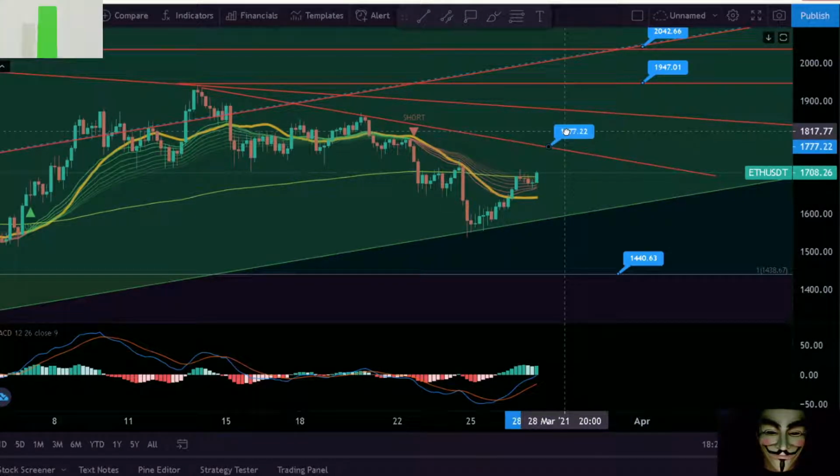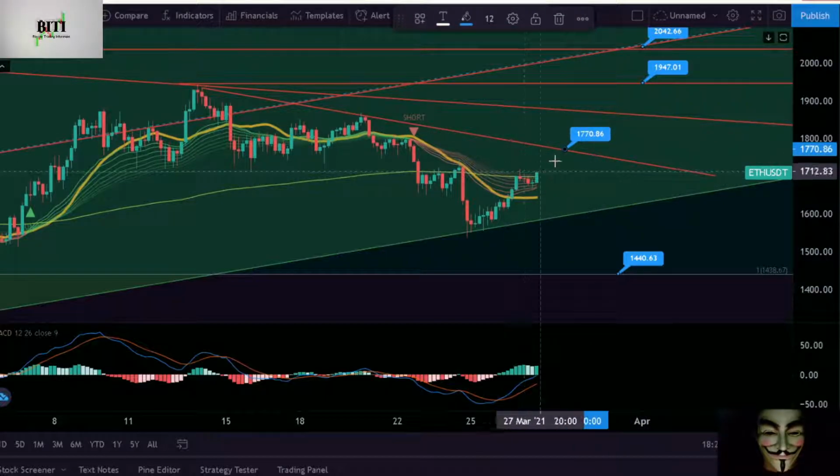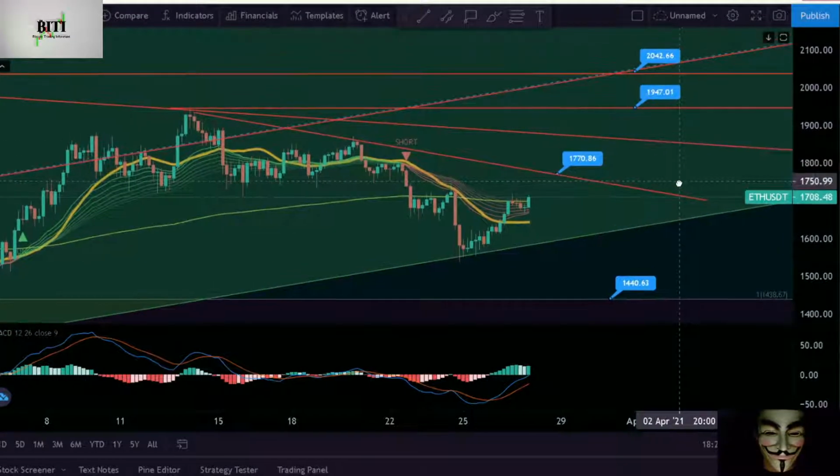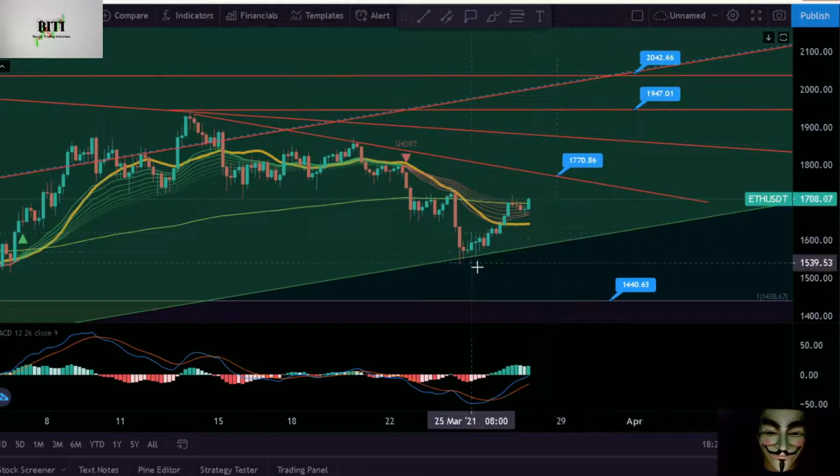1700 and maybe like this here, 1766. It depends always, guys, where we will hit this resistance line. It's not a big resistance, but it is a resistance. But in my opinion, everything is looking bullish for Ethereum momentarily, about the bounce from this point here.